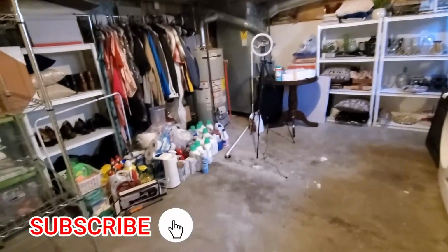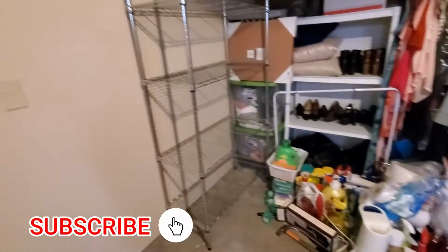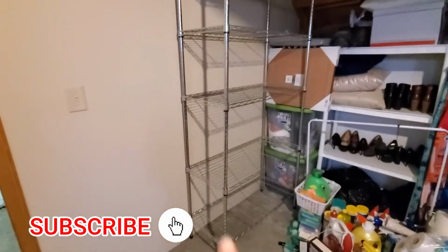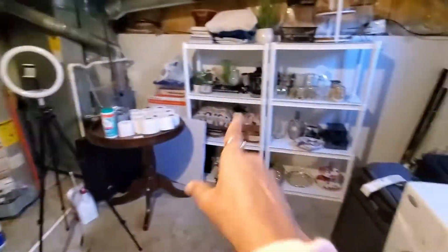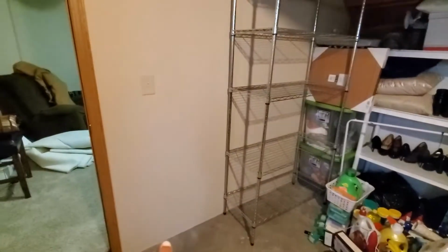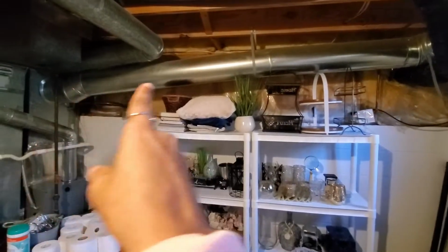Okay, family, here is where we are right now. It's actually the next day. I was able to get one of the new shelves up. Now remember, I had these two over here, but unfortunately this shelving unit is too high to put over here because the ductwork is in the way.